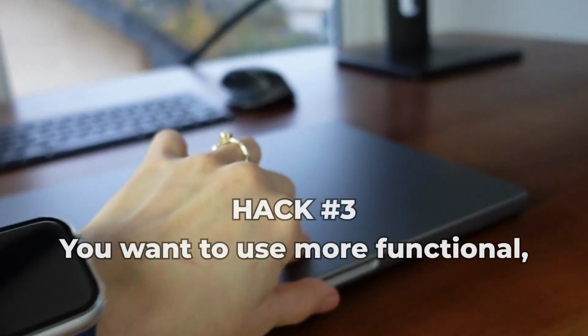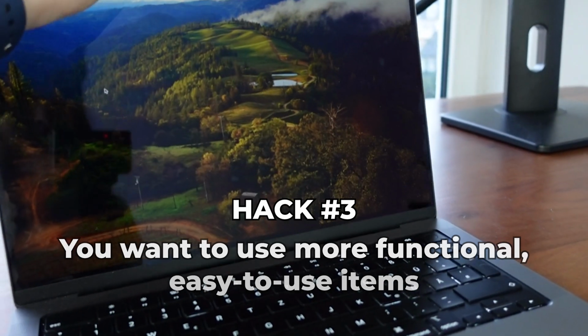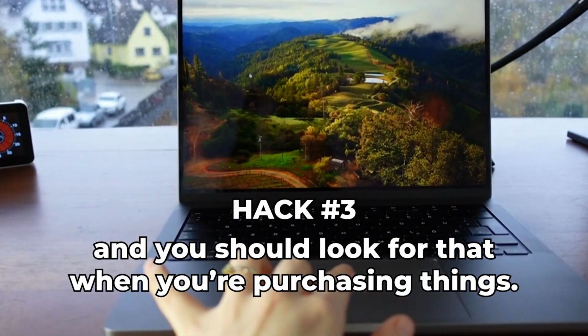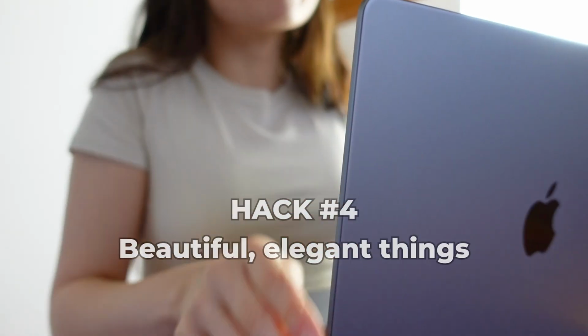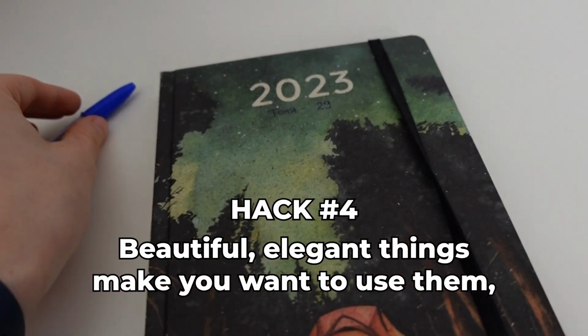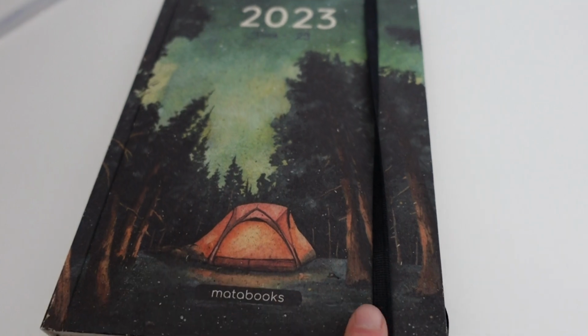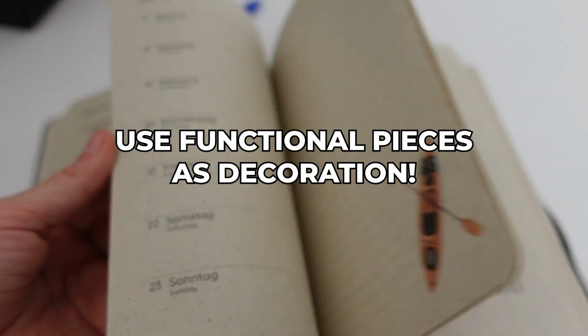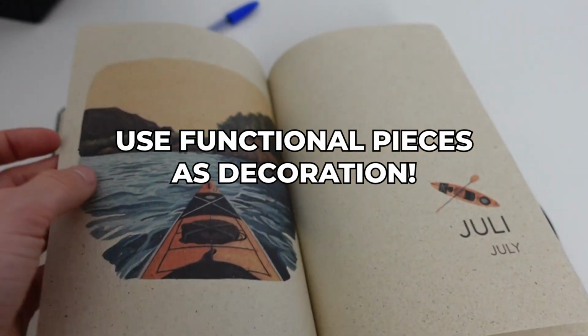And this is my new MacBook. It's functional, beautiful, and it makes me want to work and create things by its mere existence. You want to use more functional, easy to use items, and you should look for that when you're purchasing things, maybe even more than you look at their price. Beautiful, elegant things make you want to use them, which is even more powerful when you leave them out as visual reminders in your space, because you can absolutely use functional pieces as decoration instead of just your cat pictures and the urns of your ancestors.